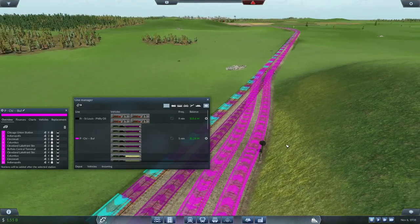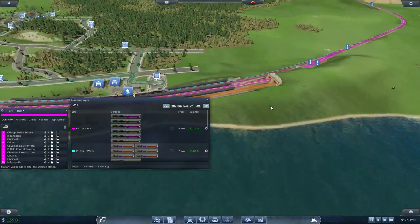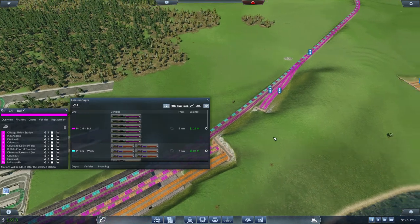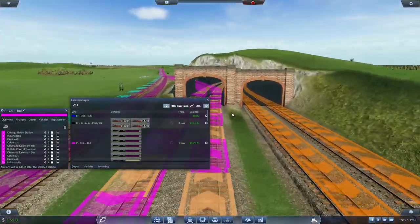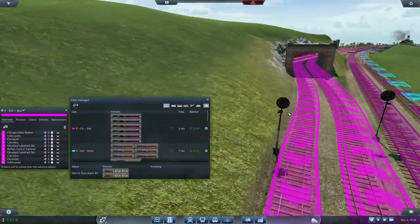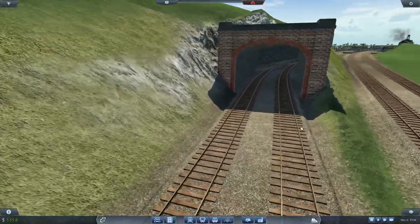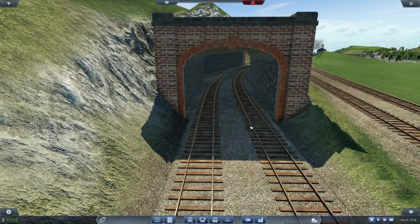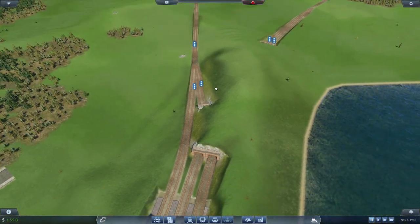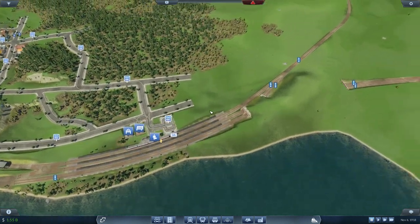Now that being said, I'm not hugely liking this connection here. I mean, yes, it looks okay, but there's just something about this connection that I'm not entirely fond of. So at some point we are going to be changing this one over to something a little bit better. But for now, it's going to have to run as it is running.